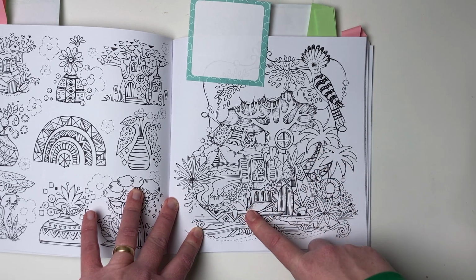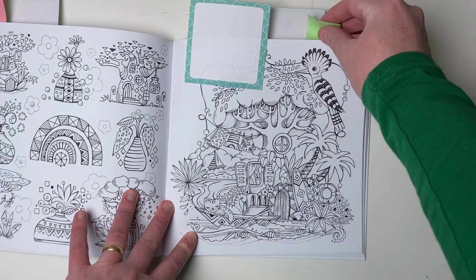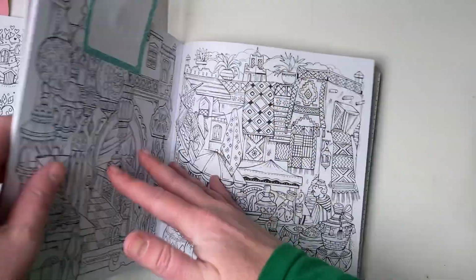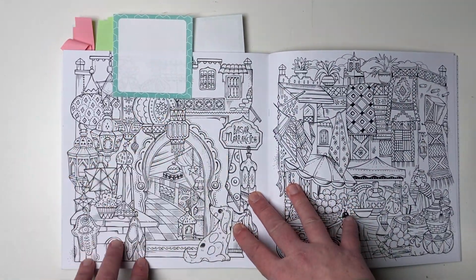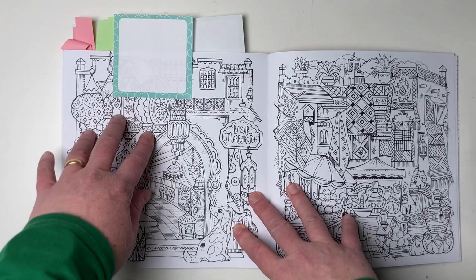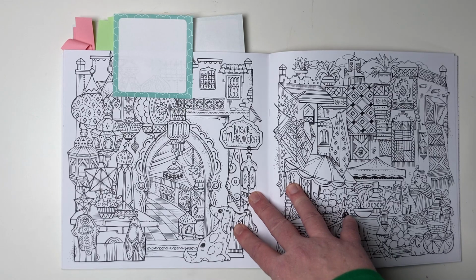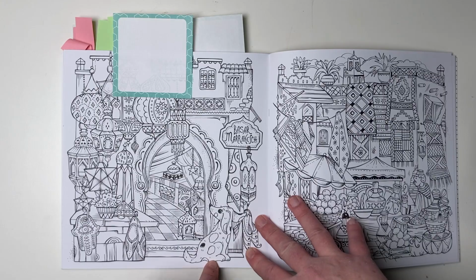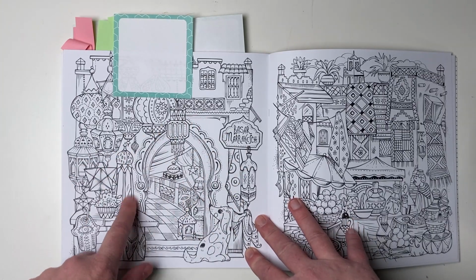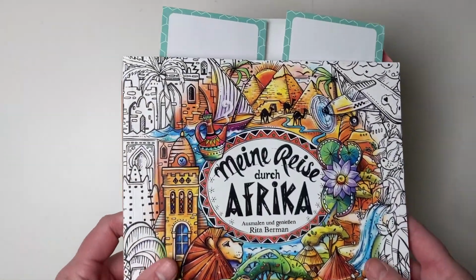So I marked this one, and it also has a cat. And then I marked this one. I think this can be also very beautiful when colored with all the different colorful lanterns and lampions. And this cute little dog sitting there. So I think this would be also a really fun page to do. That was Meine Reise durch Afrika.